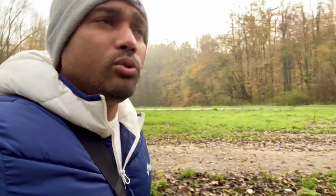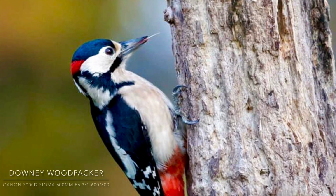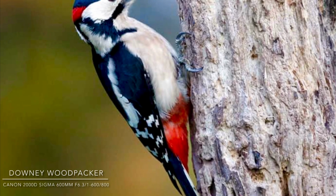I just saw a woodpecker land on the tree. I'm just going to look into that and let's see if I can get it. Still see some song thrush. They're just on the ground. Maybe I can get a shot. These thrushes are really very fast.